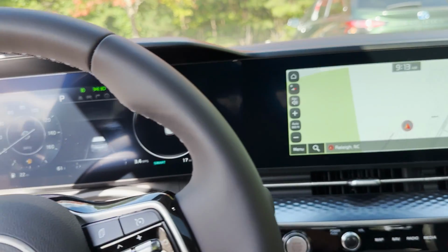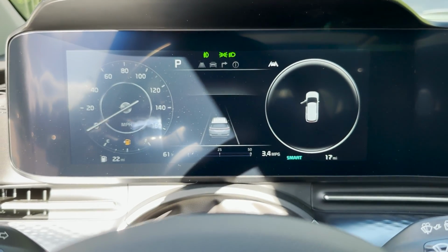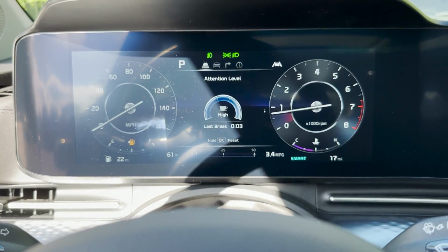I just like what they do a little bit more than Sienna. I like the Sienna readout, I think, a little bit more on this one, but I don't know. They're all good. Just a matter of what you like a little bit better.